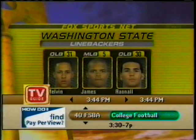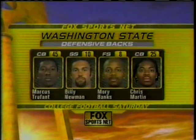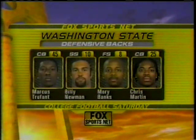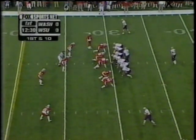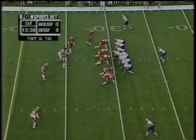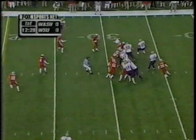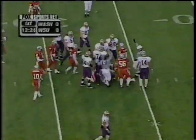Backers, James Price, very strong. His nickname is Chaos. He has 71 tackles this year. And the DBs, Billy Newman is their best with 237 career tackles. Right here, Marcus Tuiasosopo checking at the line of scrimmage. Has a new look from the Cougars. Blitz. Tuiasosopo fumbles, but he gathers it himself.